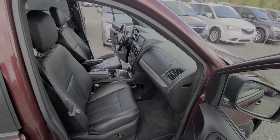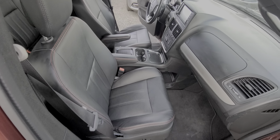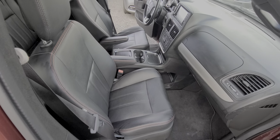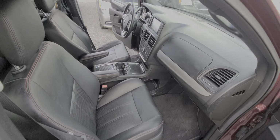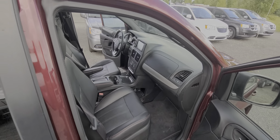Same thing with DVDs. Interior is spotless and it's non-smoker. Nothing is ripped, nothing is being held by double tape. Professionally detailed, without any foul smell. Everything looks good.